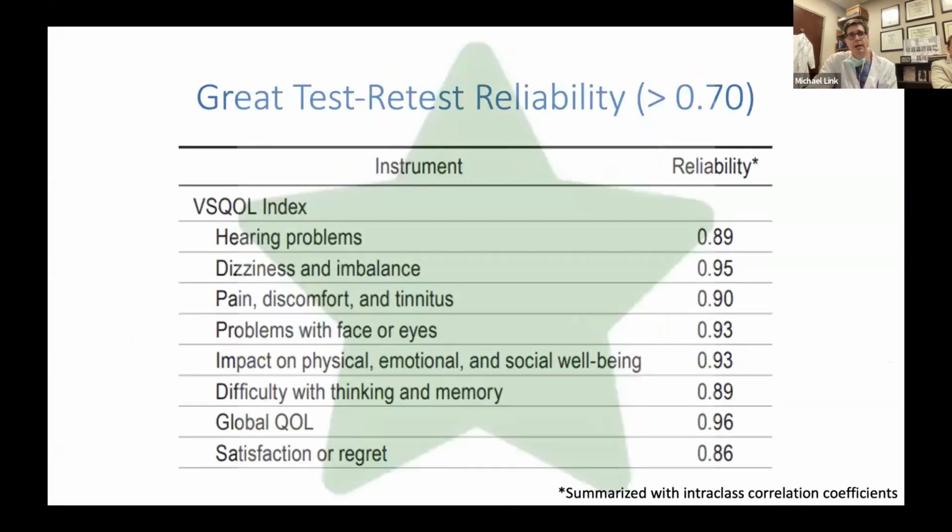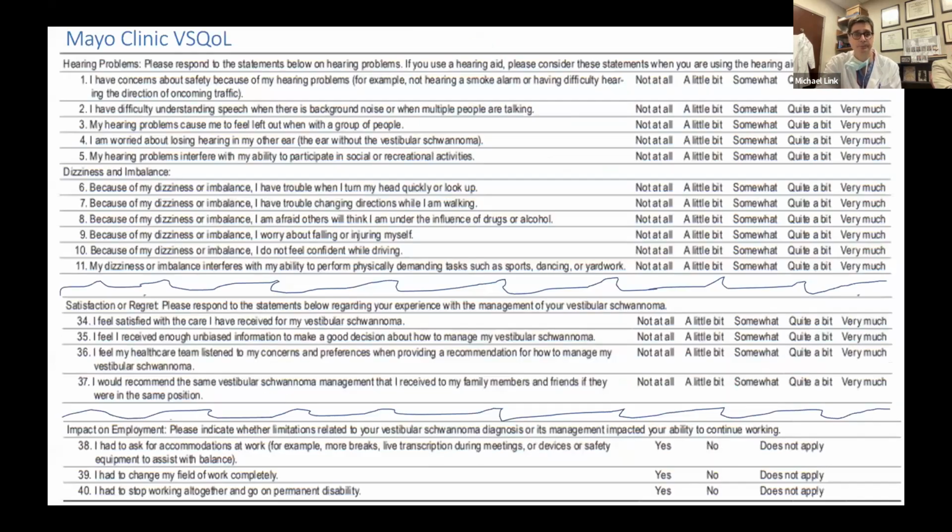And then when we looked at retest reliability, in other words, do people basically answer the same in a short period of time? We don't expect patients' quality of life to change too much in 1 or 2 weeks. It's very reliable in that regard. And these are just some of the questions, just to give you an idea of what we're asking.